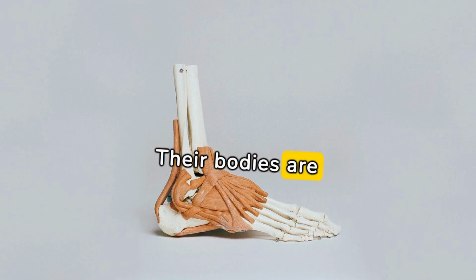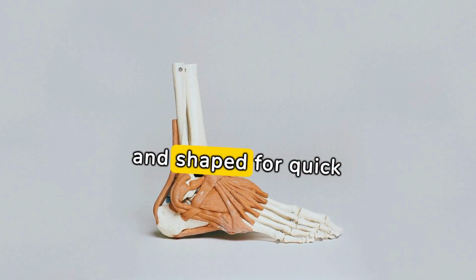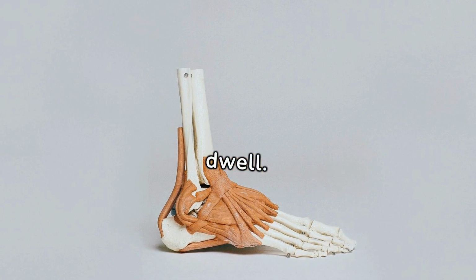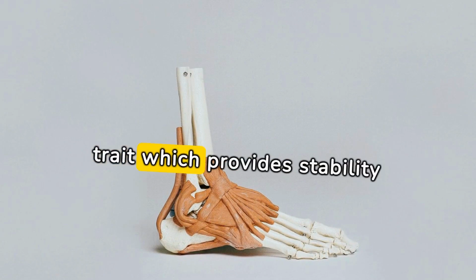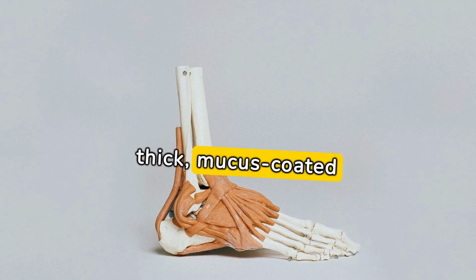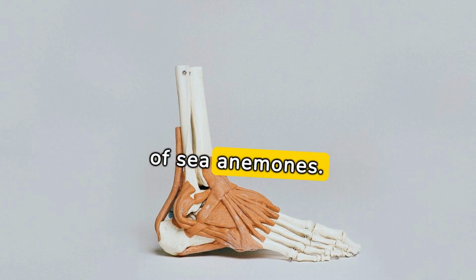Their bodies are generally small, reaching up to 7 inches and shaped for quick maneuverability around the coral reefs where they dwell. Clownfish possess a single dorsal fin, a trait which provides stability in the water, and their thick, mucus-coated skin offers protection against the stinging tentacles of sea anemones.